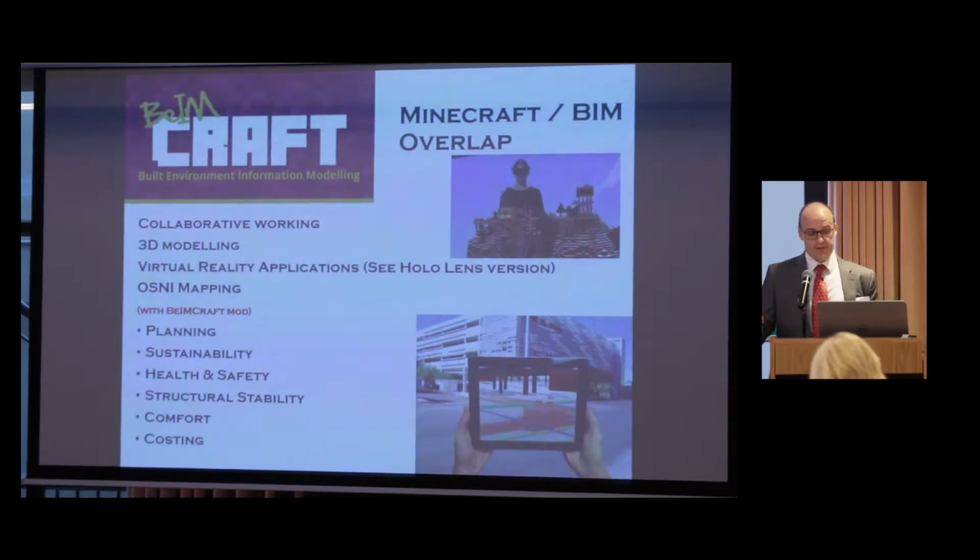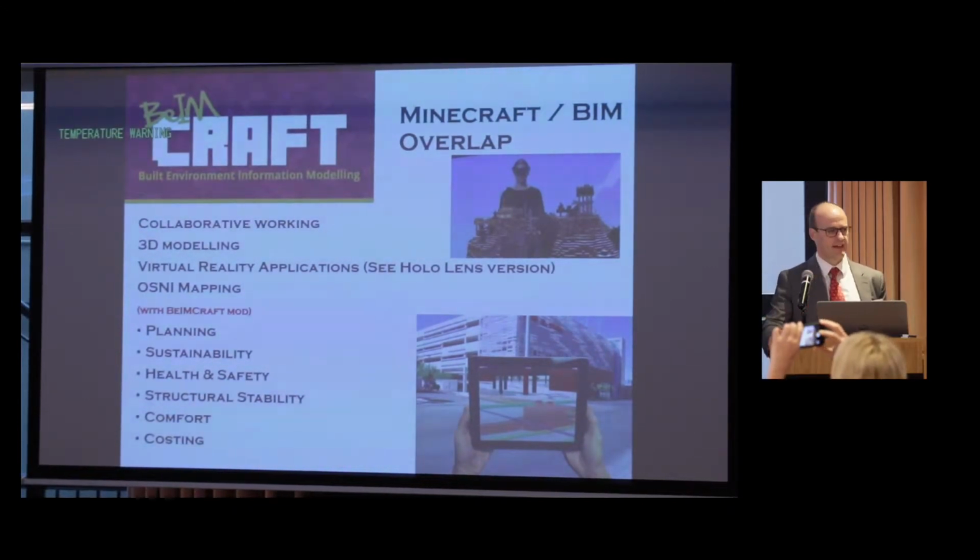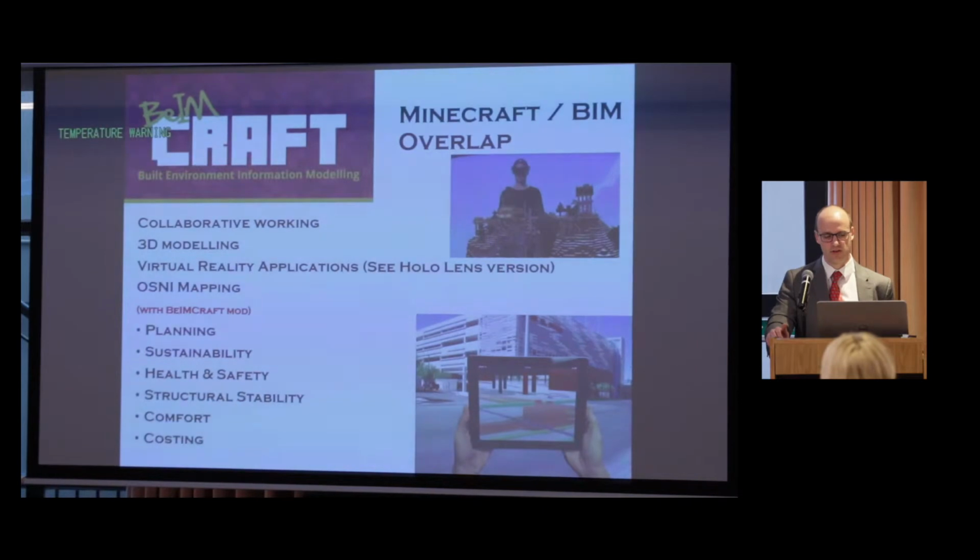Just based on Minecraft by itself, there is collaborative working, 3D modeling, virtual reality applications. There is a HoloLens version of Minecraft. I don't think it's been supported any longer, but you can look it up on YouTube, and it's amazing what that was able to do. We can still do it with the help of IT experts that are in that field. And the Ordnance Survey type mapping.